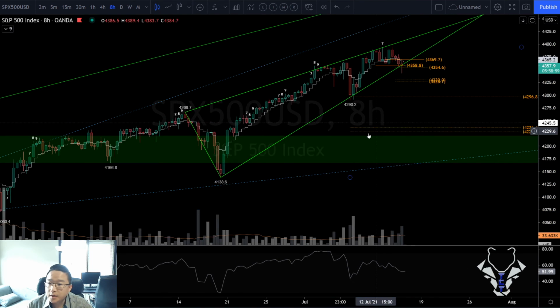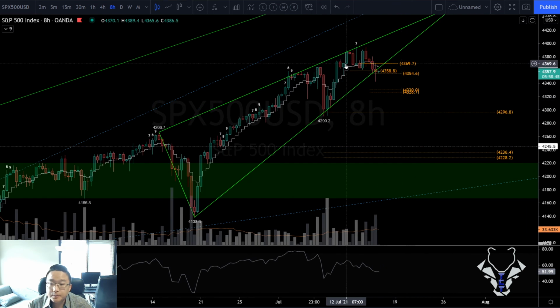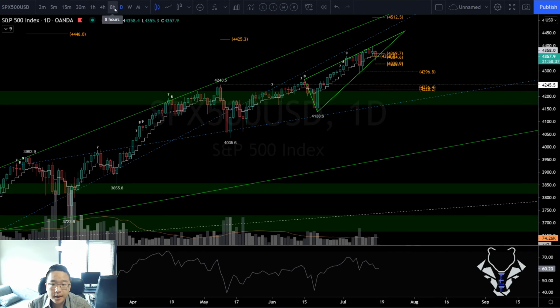So if we were to look at the longer time frame fibs, the 0.382 would bring us to the last support resistance at about 42.96. Let's see what tomorrow brings. Anticipation is further downside with this bearish divergence on the 8 hours and on the daily.